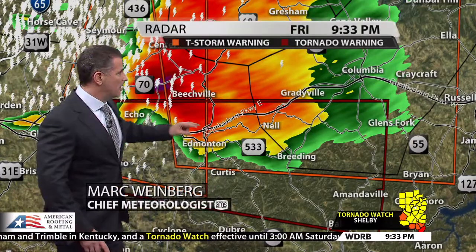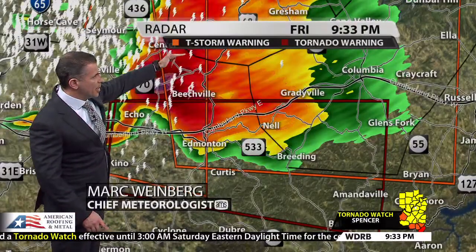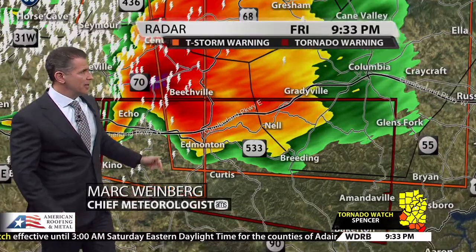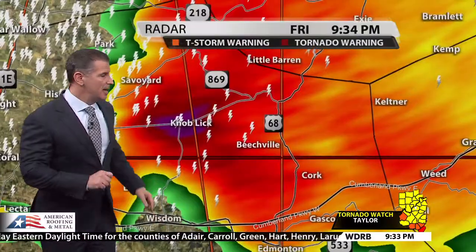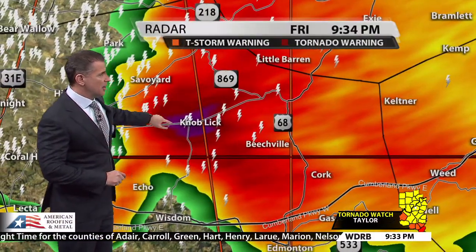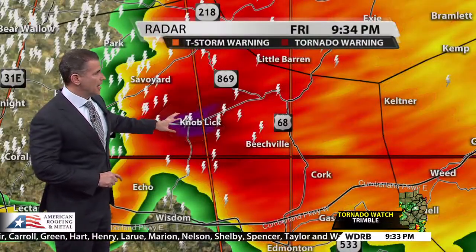Why? Well, because the hail is going to be north of this. So the hail may go into the southern part of Hart County. Understand, the severe thunderstorm warning for Hart County is for 1.5 inch size hail. And you can see we've got a serious hail core right now over Knoblich. This may be larger than golf balls, actually.